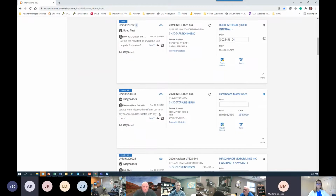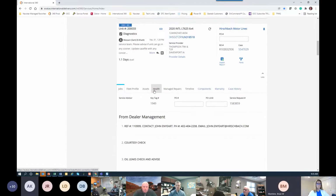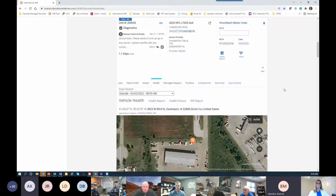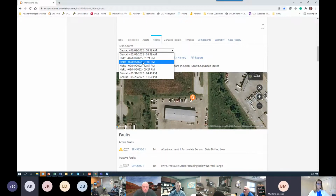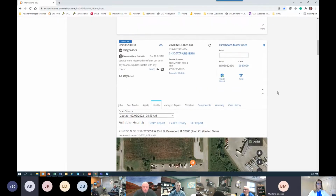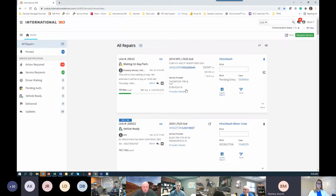I'm going to look at one other one here. This one here, I was going to look at health on this because this is an example of this truck just came in with this data coming in from Geotab. Also, we see the shop's technician tools coming in. Anytime our dealer scans the vehicle with a service tool or from Telematics, we keep getting scans throughout the day of the health of the vehicle as Dave described earlier. So at 360, you have the history of all the service communications and what's going on with your vehicle.